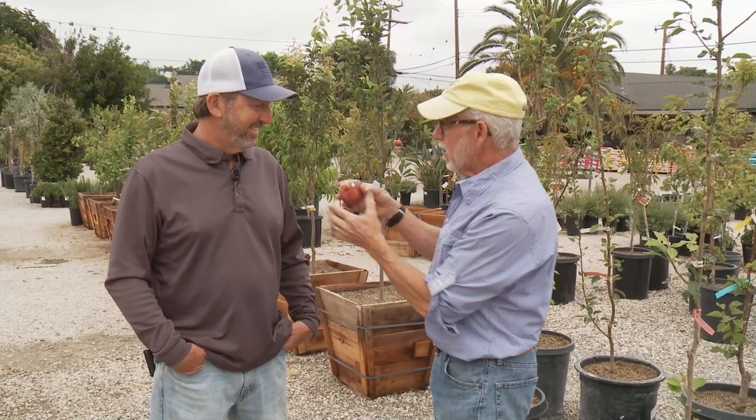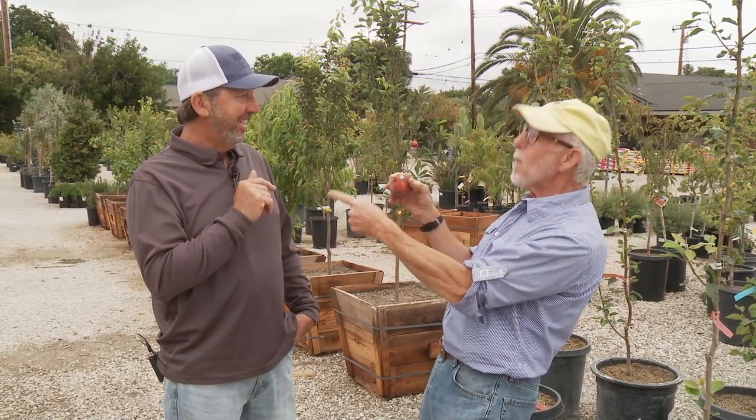Do you know what variety of peach this is? I want to grow more of these. It's a Jimmy Durante peach. This is a Jimmy Durante. Well played. Thank you very much.